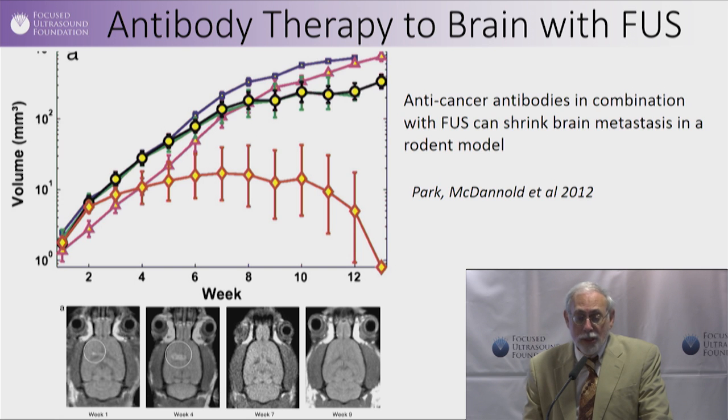And in animal models, and this is pivotal work from the group at Harvard, led by Nathan McDonald, showing that in combination with an enzyme-directed immune therapy directed against the tumor, in combination with focused ultrasound, you actually get tumor regression. So the lines going up are showing that with untreated and the antibody itself, or ultrasound by itself, with these low amounts of energy, the tumors continue to grow. But by allowing a blood-brain barrier opening in the area of the tumor, the antibodies are able to penetrate into the tissue and do what they're supposed to do, which is killing, in this case, metastatic breast cancer cells.